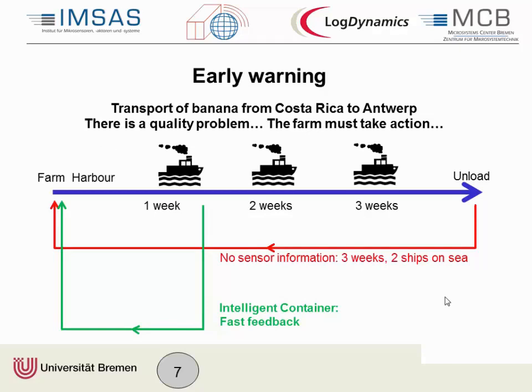What does early warning mean? This is the situation today. Imagine you have a quality problem on a banana plantation in Costa Rica. The fruit go to the ship, 3 weeks. In Bremerhaven, you open the container and you find tons of rotten bananas. This happens, okay? You phone Costa Rica, you have a quality problem, do something. But this takes 3 weeks. So when I phone today, there are 2 ships on the Atlantic which have the same quality problem. This means not tons, but hundreds of tons of bananas with a quality problem.